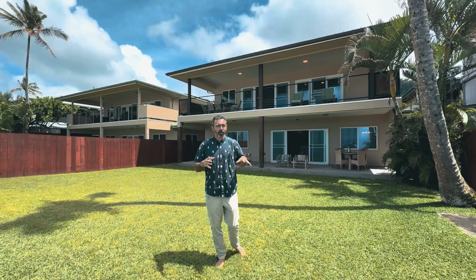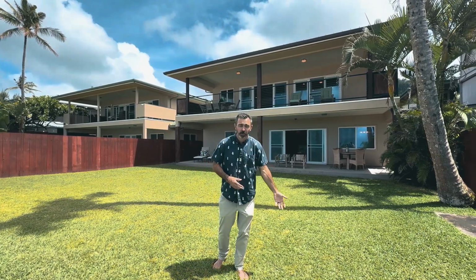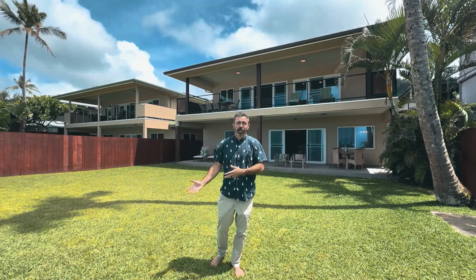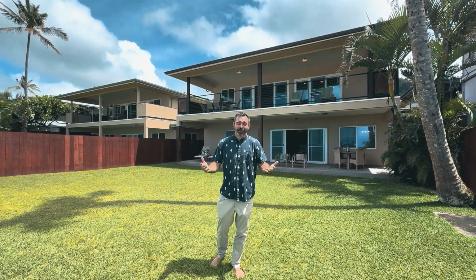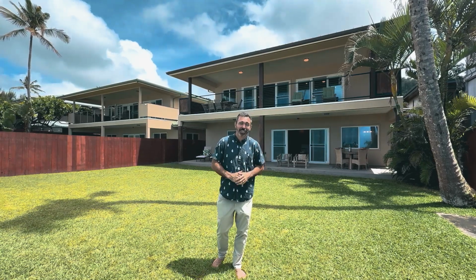Now, with that being said, this home has been housing not only professional surfers, but the WSL, the World Surf League, has also used this house a lot to house their competitors. And now it could be yours if you're looking to purchase this property and you've got $7 million laying around. So let's go check it out.